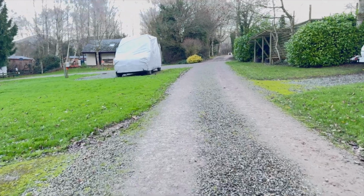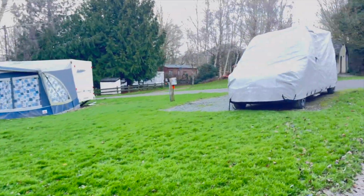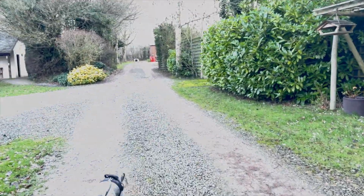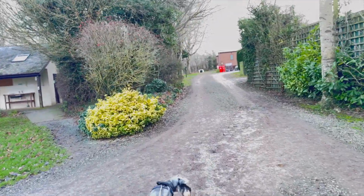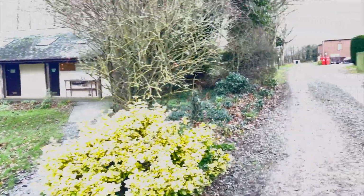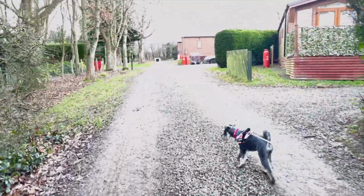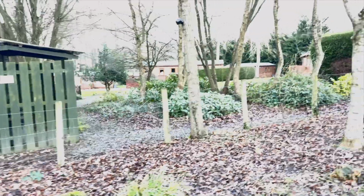As we go for a walk around the site, as you can see, the roads are all compacted gravel, and the pitches are all hard standing. Some of them are a little bit on the small side, these ones here are quite big. Most of the vans that you can see on site are seasonal pitches, they're all locked up for the winter. There's probably only 4 or 5 of us actually staying on the site while we were there, so it was lovely and quiet.